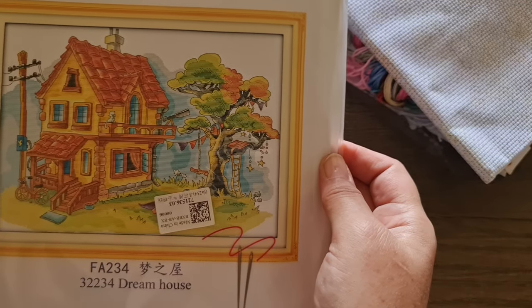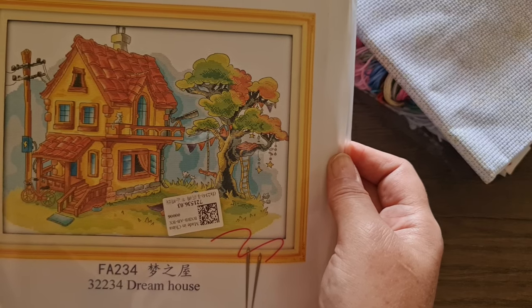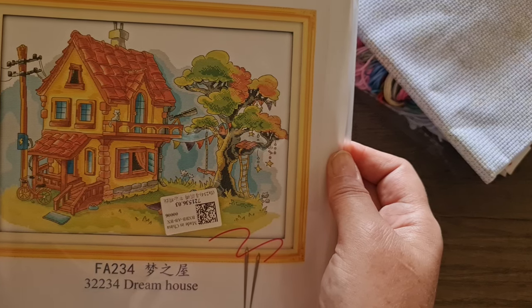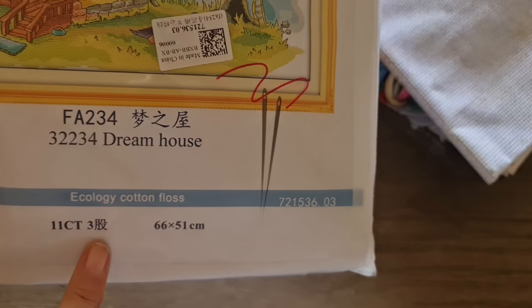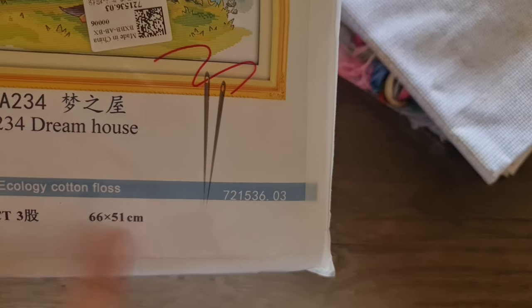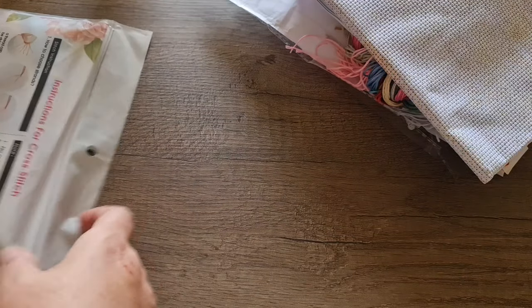So we have one more left, folks, and this also feels quite heavy. Well, let's have a look. Look at that one. Again, this is another one that I've been looking at and wondering, should I, shouldn't I? Not sure. But again, this is another big one. This one is an 11 count, so it uses three strands. It is 66 centimetres by 51 centimetres. Let's take a look. Because it's Joy Sunday, you've got your instructions on the back of the bag.